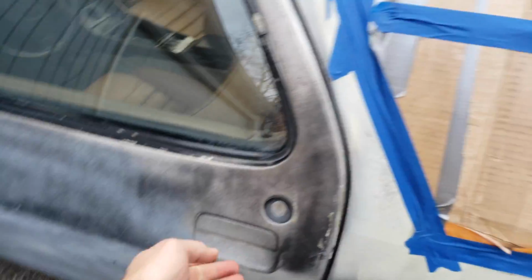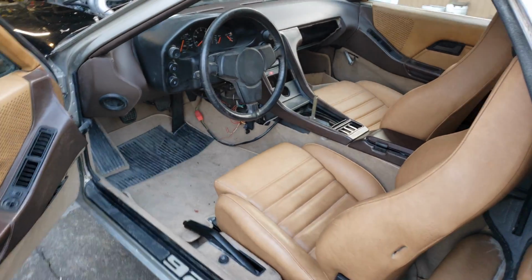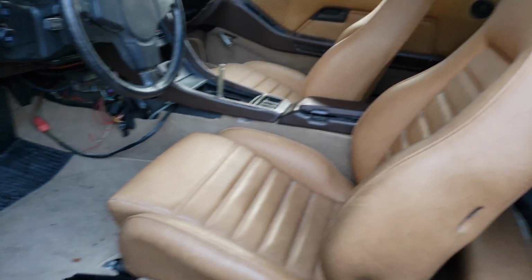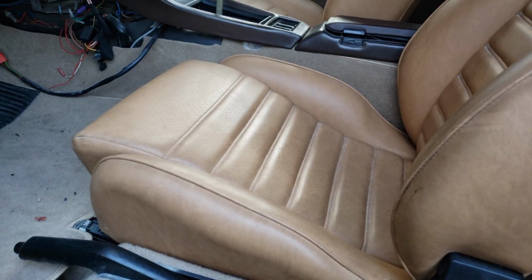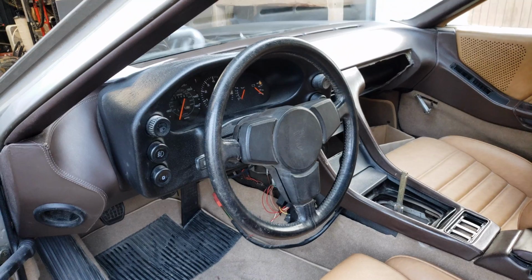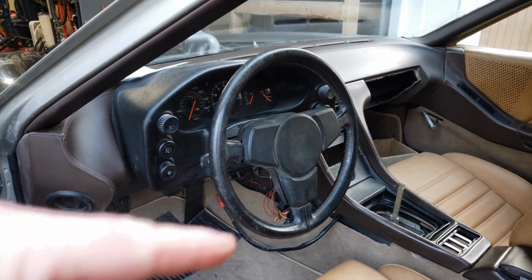But the real cool part about this car is the interior. So it is a no sunroof car, 5-speed. Sport seats, which are in really nice condition. They were actually recovered. The dash has been recovered. It's got new carpet inside. The door panels are in great shape. It's got the 930 turbo, if I'm not mistaken, steering wheel, which was actually an option on this car.